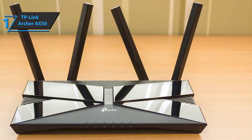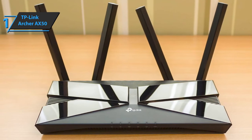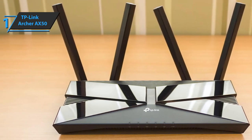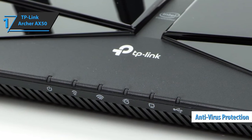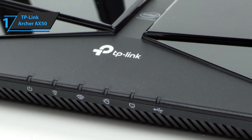When using Wi-Fi 5 and Wi-Fi 6 on this router, the speeds you get are similar to those offered by its younger brother, the Archer AX20. However, for a little more money, the Archer AX50 offers efficient and easy-to-use parental controls and antivirus protection. This product has holes for mounting on the walls and a lot of ventilation openings to keep the router cool.